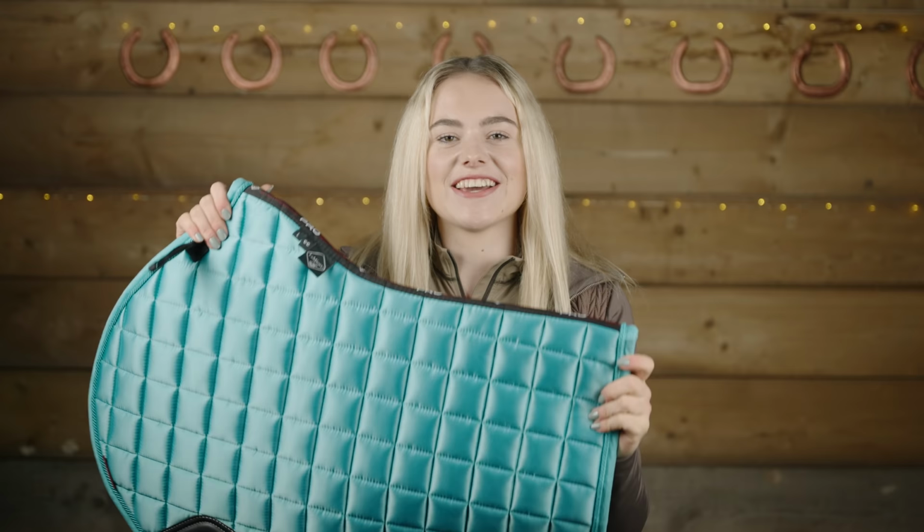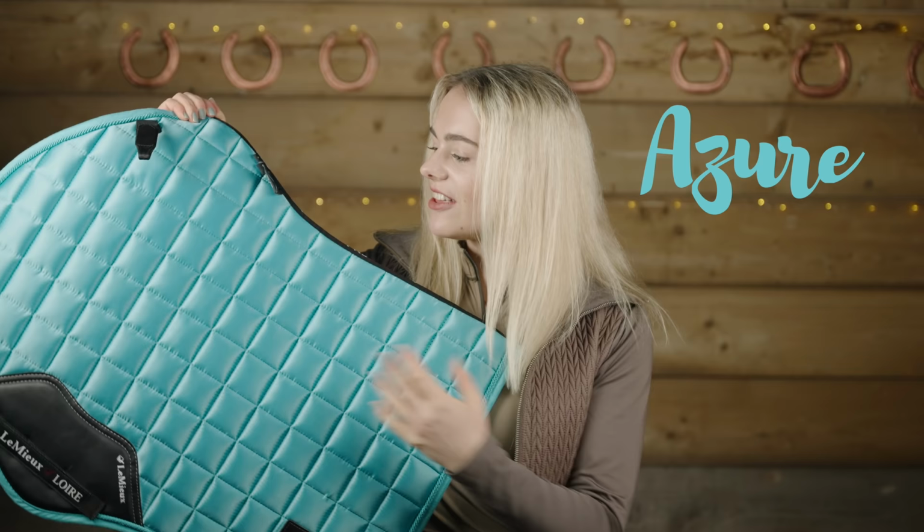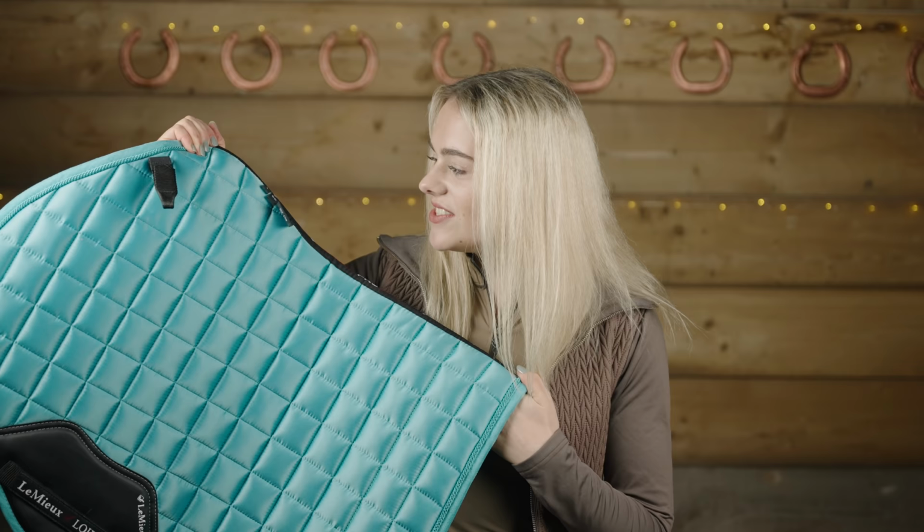Alright, the last colour is going to be one for the fans of very bright and bold colours. Are you ready? Okay, so here we have azure. It is so fun. It's going to be great for the summer. I can just picture Casper right now on the beach, galloping along, wearing this. It's giving me very beachy summer vibes. This is just so cute.